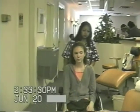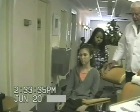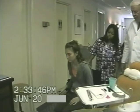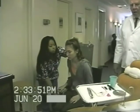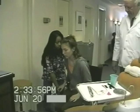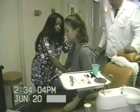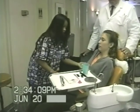This is a 17-year-old high school track star that was in a motor vehicle accident on January 28th. She was rear-ended one evening. You will notice as the tape goes on that she has been to 33 other healthcare providers, including some of the most prestigious universities and hospitals in the Washington metropolitan area. She has been confined to a wheelchair and told that she would remain therein for the rest of her life.